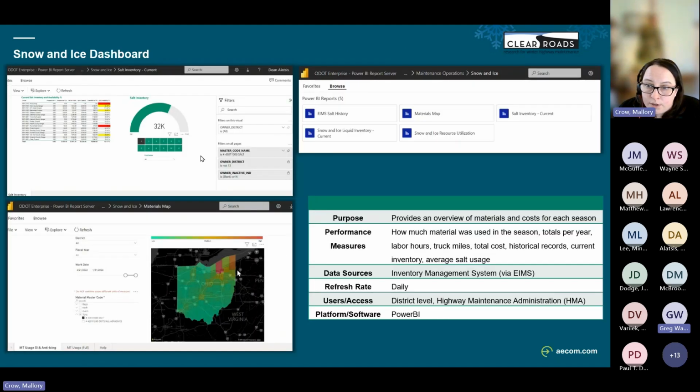They also have their snow and ice dashboards, which provide an overview of the material and costs for each season. So how much of the material was used in the season, total per year, labor hours, truck miles, total cost, historical records, current inventory, and average salt usage. This is coming from their inventory management system. It's meant for districts and highway maintenance administrators, and these ones are developed within Power BI.